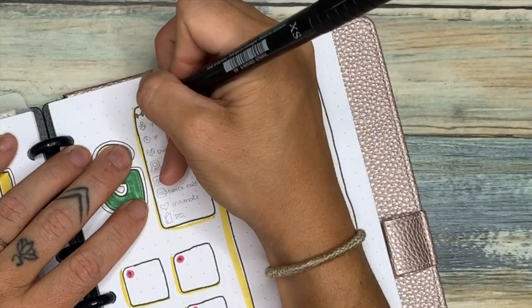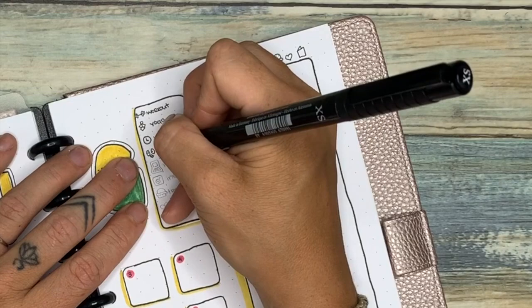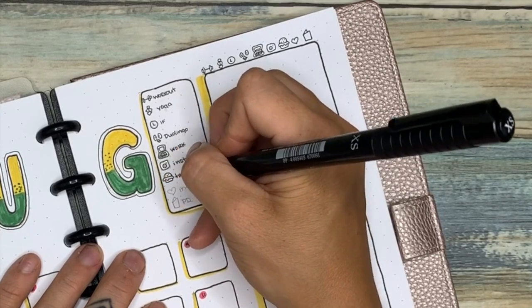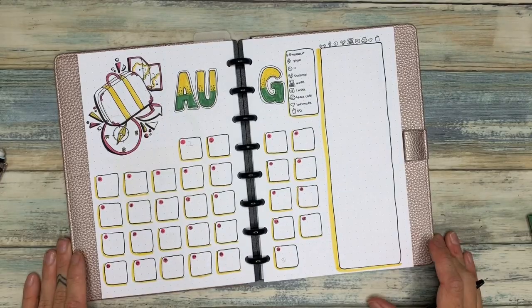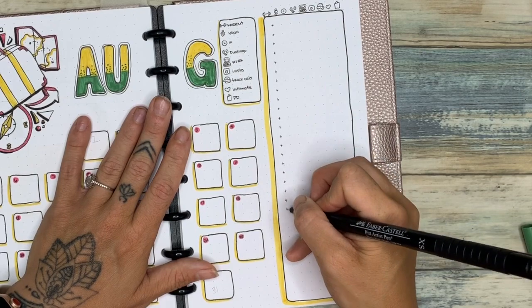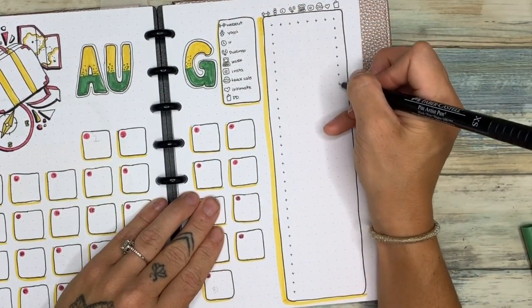So I've also created a key because this month I did add a couple new habits. So I have workout, yoga, intermittent fasting, and then I have a new one, which is Duolingo, which is an app that teaches you different languages. So I'm currently learning Spanish. And then I also have work and Instagram because I've been sucking at Instagram, and I'm back to tracking my calories, and then intimacy, and then I'm also back to doing some personal development.